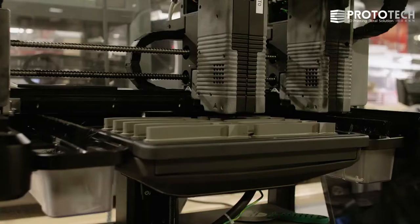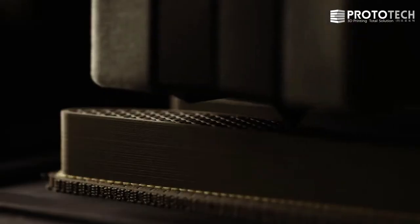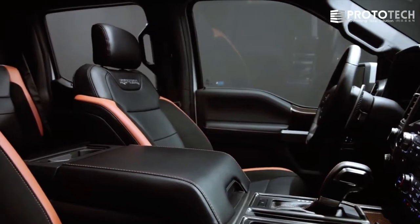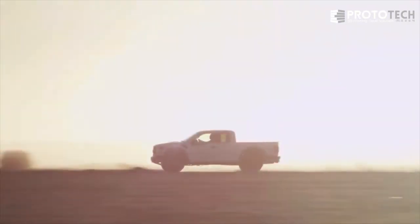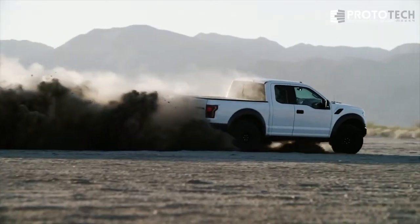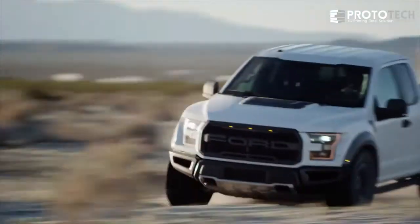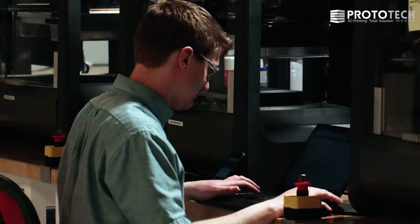And then on our F-150 Raptor vehicle, we have a 3D printed part that goes into one of the electrical plugs that needed to be sealed off for a particular market. So it was a great example of where a 3D printed part could go into a region and modify the vehicle to be sold in that region without disrupting the at-scale manufacturing process for other regions.